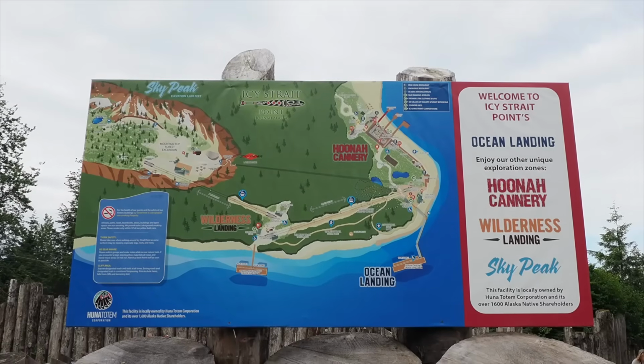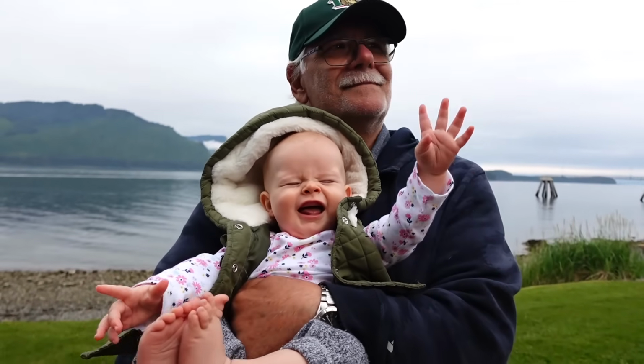This is a really cool spot that I had never even heard of before. So very excited to be here in Icy Strait Point. I just want action.